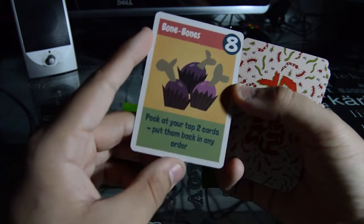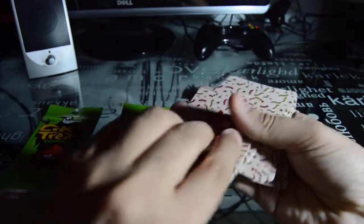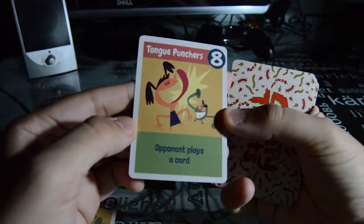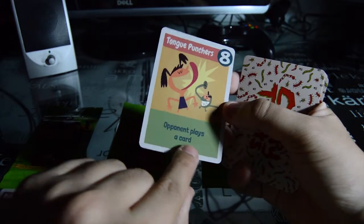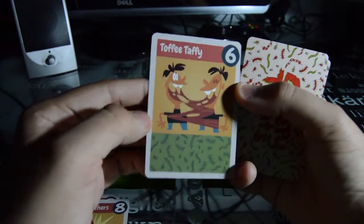Cool, so some of these have special skills. Bonbons, I assume. Tongue punchers. I actually think I remember these in the game. Opponent plays a card, so it's kind of like the opponent plays a card against their will, I guess. Even if they want to or not. I don't know why I flipped that one. Toffee Taffy.